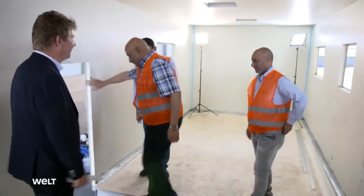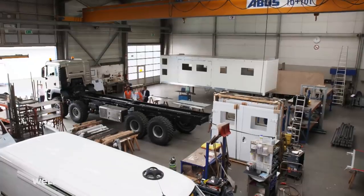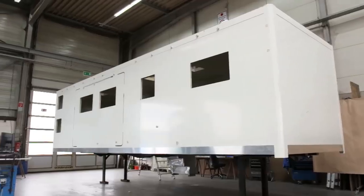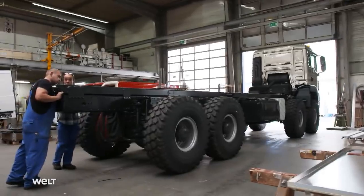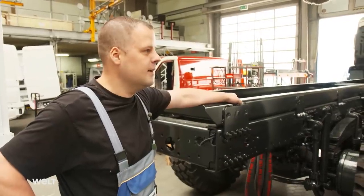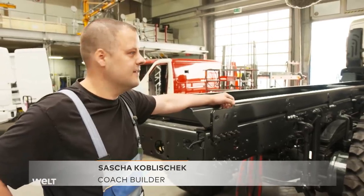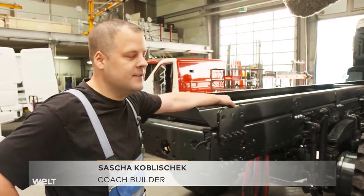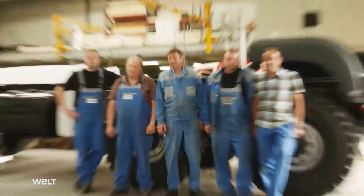The final preparations are being made for the marriage of residential container and tractor unit. The presence of a high-ranking visitor from Qatar doesn't make the task any easier for the team. Working on your own is a bit different from having the customer standing alongside watching you. This isn't exactly a VW Beetle that's being bolted together. Here, we're in a totally different price category.